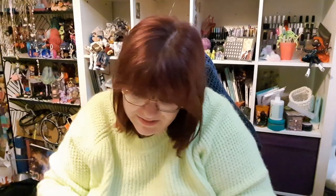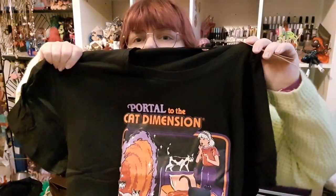This is a t-shirt that I had to get because you'll see why. This is opening a portal. Portal to the cat dimension. I love this kind of shirts. This style is so fun. It's just a bunch of cats. And the witch kind of looks like Sabrina from Teenage Witch.